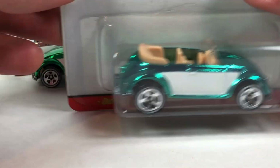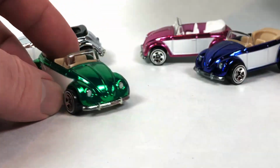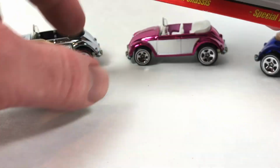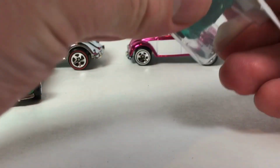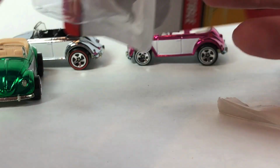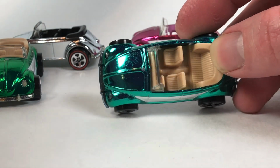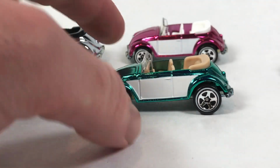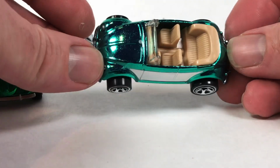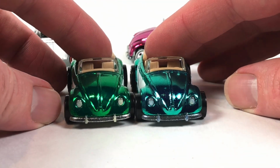It's like teal. It's definitely different than this green, and it's definitely obviously different than the blue. I just didn't see it listed on there. This one does have a tan interior. So, you know, maybe this is some weird variation or error or something. I don't really know, but probably isn't. But look at it. It's definitely a different shade than that.